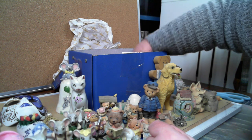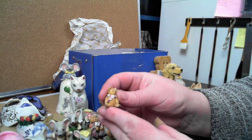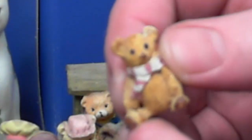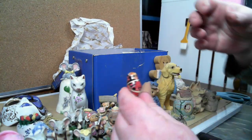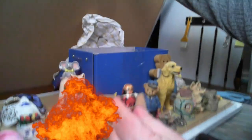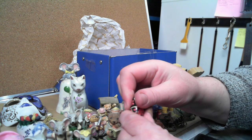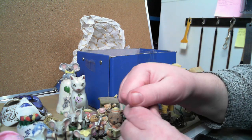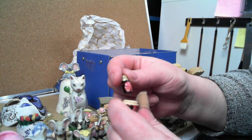Have a bit more of a dig around, and we have another little tiny teddy bear, which will be great for a haunted toy shop or a circus. He's a great size. And last but not least, we found the last of the nesting dolls. So now I have 5 in total. Look how little she is.